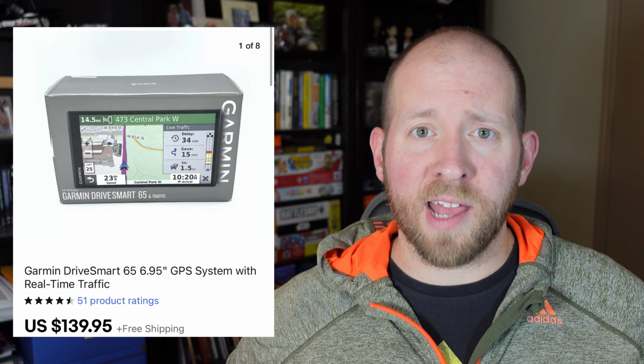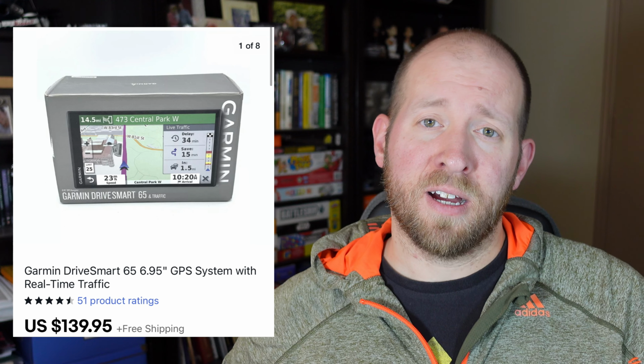So I sold this Garmin DriveSmart GPS for $139.95. I paid $40 for it about 2 months ago, and it just took a little bit of time. I had people accept offers and cancel, thinking it was one thing and not another, but eventually it sold. I think I probably could have sold it real quick at like $125, but I priced it a little higher because I knew I could get that market price if I waited for it. I knew I was going to get it, and I did.